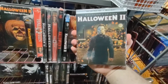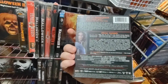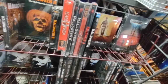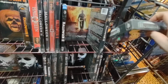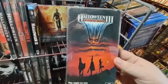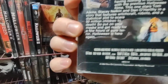And this is the new 4K from them as well. I believe it has all the same features. Some new artwork there. But these have the 4K versions, as well as the Blu-ray. And the Halloween 3 VHS from Universal. This is from 1982.